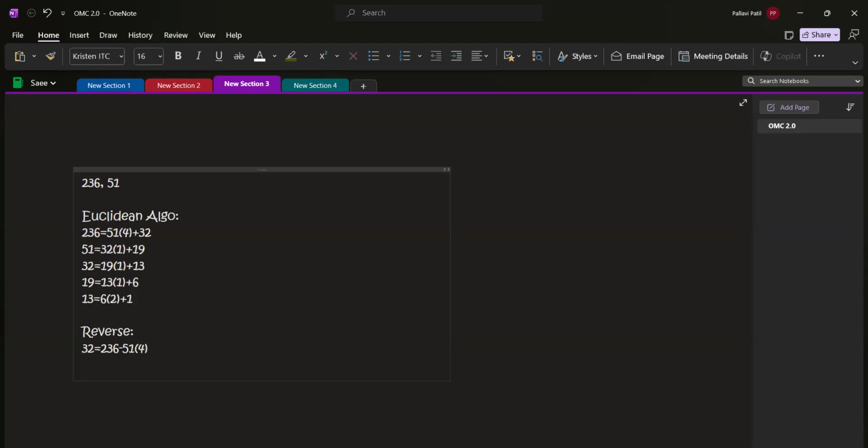Okay, can somebody unmute and tell me this quickly so we can do this. 19 is 51 minus 32. 13 is 32 minus 19. 6 is 19 minus 13. And 1 is 13 minus 6 into 2.